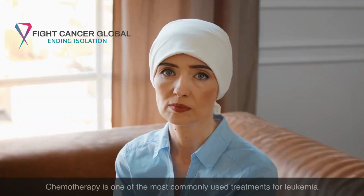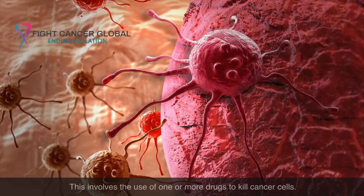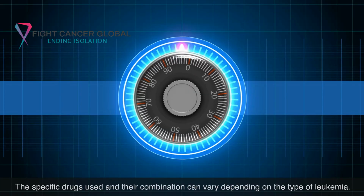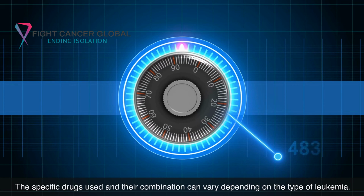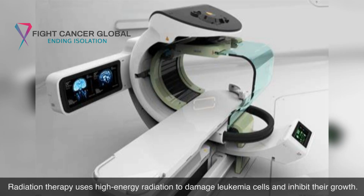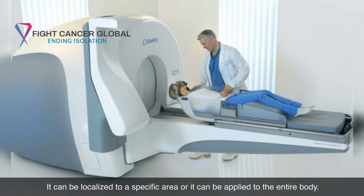Chemotherapy is one of the most commonly used treatments for leukemia. This involves the use of one or more drugs to kill cancer cells. The specific drugs used and their combination can vary depending on the type of leukemia. Radiation therapy uses high-energy radiation to damage leukemia cells and inhibit their growth. It can be localized to a specific area or it can be applied to the entire body.